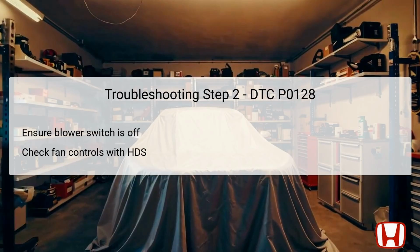In the second troubleshooting step, ensure that the blower switch is turned off. This is critical as it can impact the readings and operation of the cooling system, particularly during the diagnostic process. After confirming the blower is off, the next action is to check the fan high control and fan low control in the data list using the HDS.